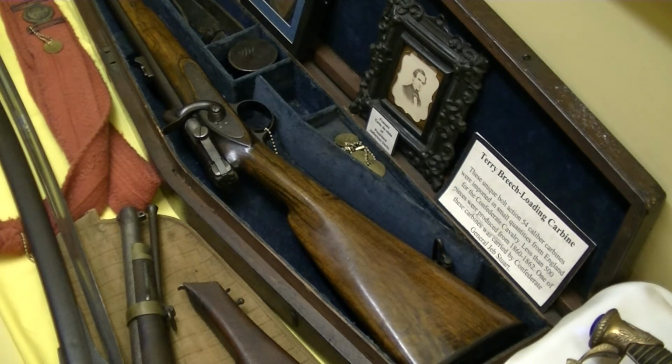This thing is so unusual, and it was such leading edge technology at the time that you rarely ever see one. And the finest carbine collectors of the Civil War, very few have one. Just a couple unusual aspects about this particular gun. You know, this is a British-made gun, and Terry owned the patent on it.